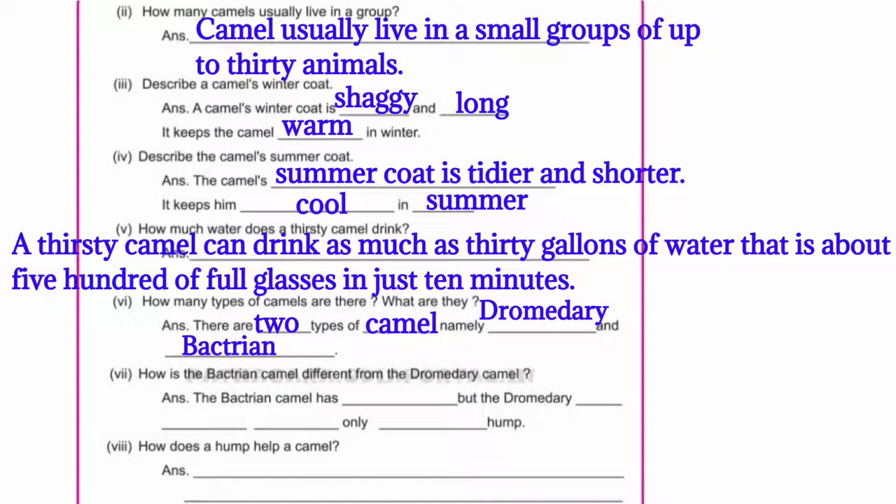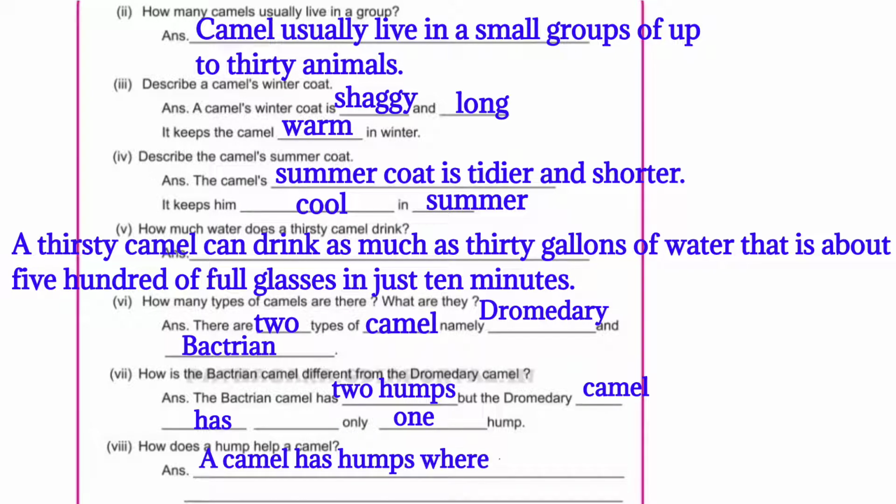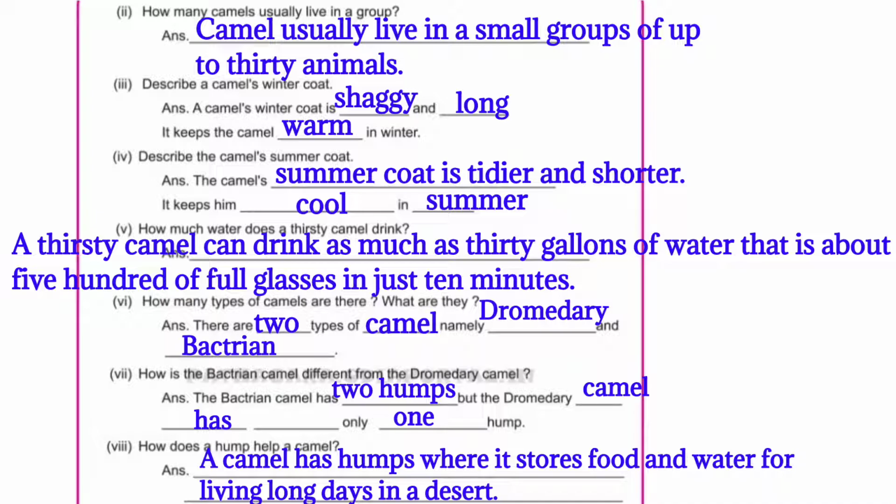Question number 7. How is the Bactrian camel different from the dromedary camel? Answer. The Bactrian camel has two humps, but the dromedary camel has only one hump. Question number 8. How does a hump help a camel? Answer. A camel has humps where it stores food and water for living long days in a desert.